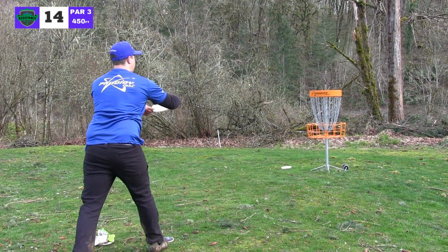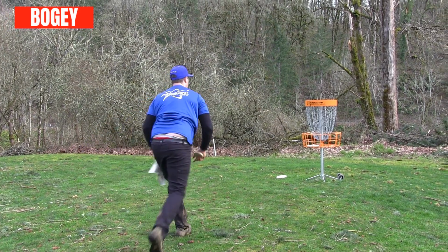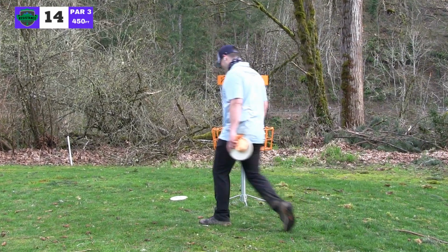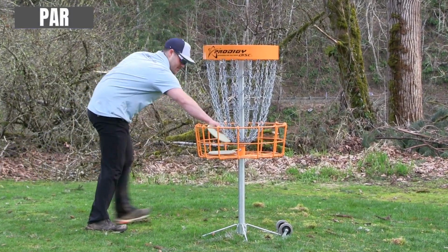Terran going through his routine. Every stroke counts out here. That's great. Oh, that's right. It's a bogey because he found the OB. Dang. Yeah, taking his 4 there. Ando tapping in his par.